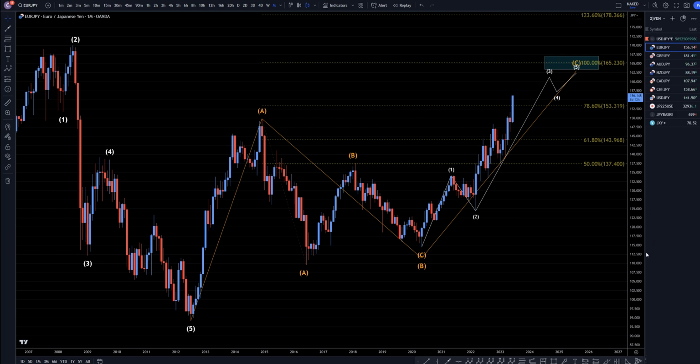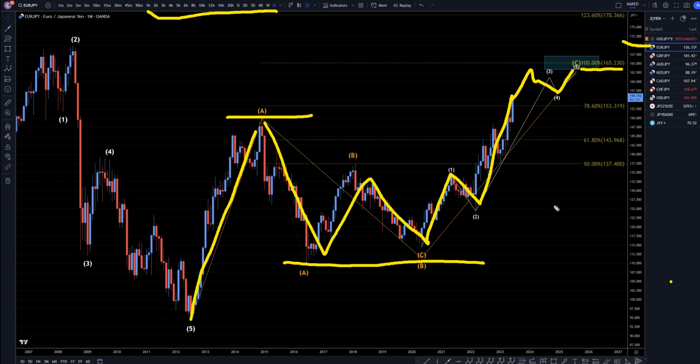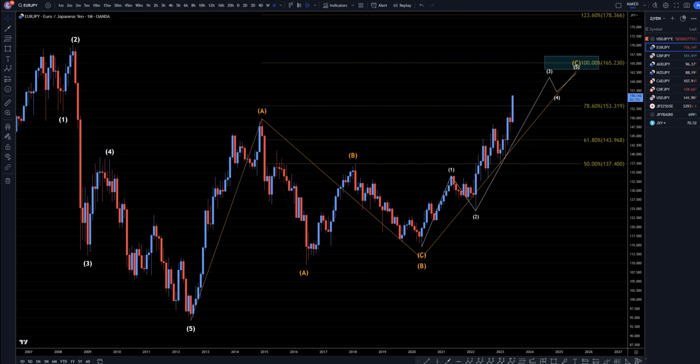Today is Thursday, June 22nd, and I'm going to be analyzing the Euro Yen starting on the monthly, working my way down to the 1 hour time frame. On the Euro Yen monthly, as you can see, I think this is an A, I think this is three waves down for a B, and I think we're in a 1, 2, 3 of wave C. I think it's eventually going to go up and finish a 3, 4, and 5 of wave C, probably going all the way up to the 100% Fibonacci extension of wave A, projected out the bottom of what I think is a B, probably all the way up to about the 165 area. So let's keep that in mind.